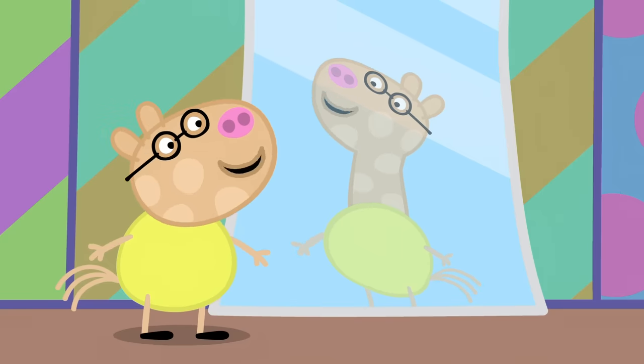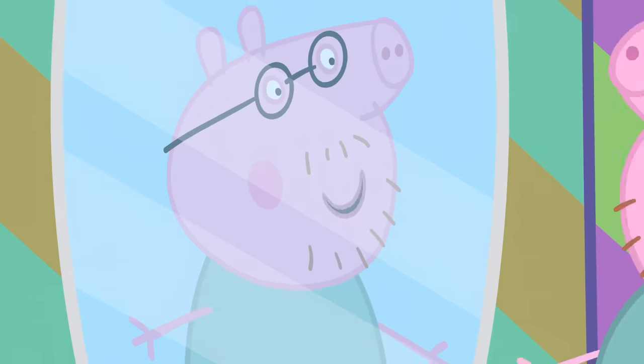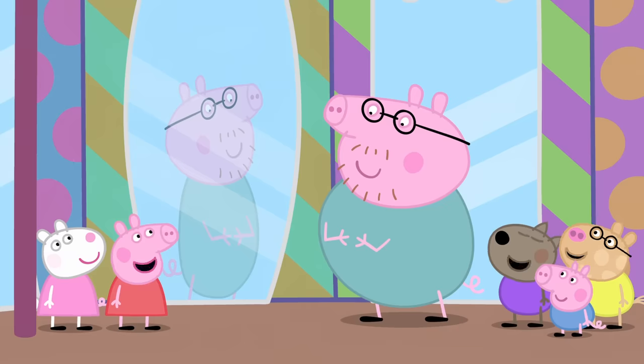Look at me! I've gone all squishy! I've got a long neck, like a giraffe! This mirror looks normal to me. Daddy, where's your big tummy gone? What tummy?